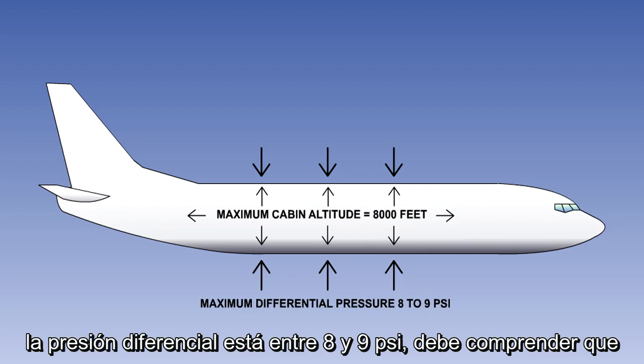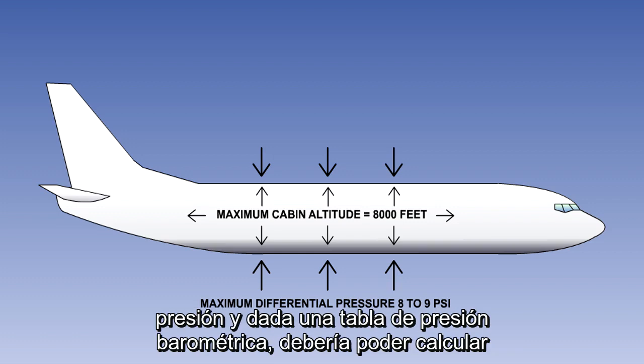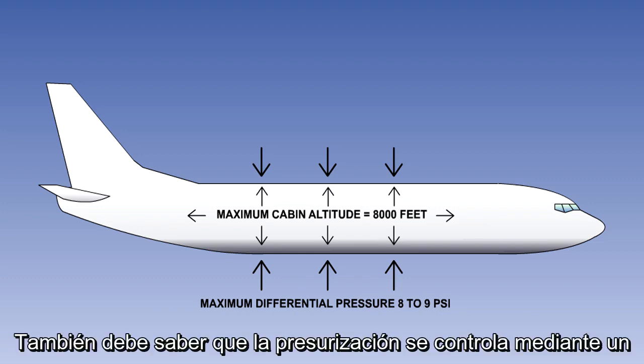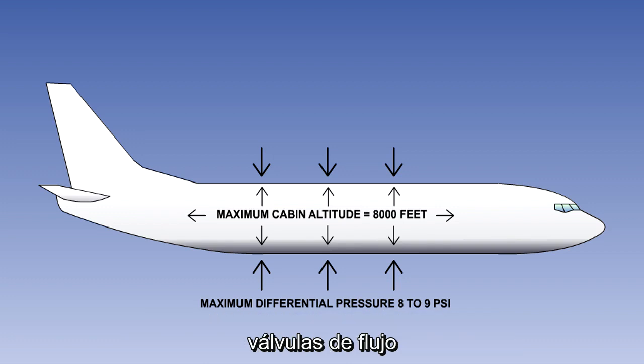You should understand that the aircraft's maximum operating altitude is dependent upon the maximum differential pressure, and given a barometric pressure table, you should be able to calculate this maximum altitude. You should also know that the pressurization is controlled by having a constant mass flow of air into the fuselage and controlling its exit using outflow valves.